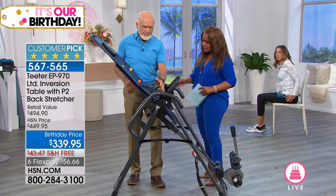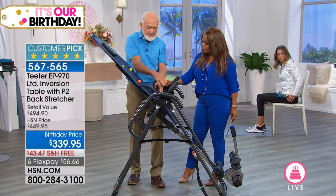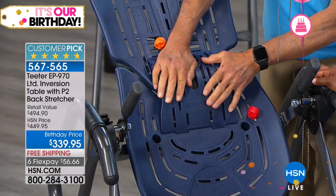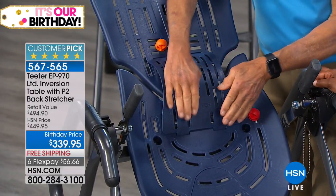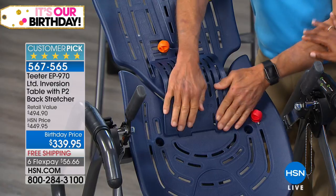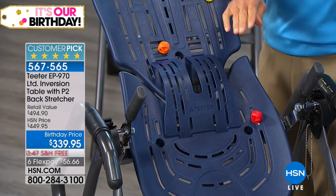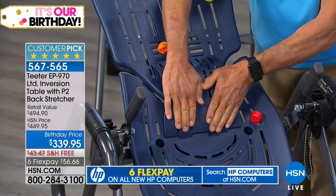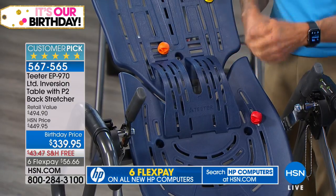Let me demonstrate it. In fact, I want to point out this lumbar bridge has a special feature. Not only does it keep the curvature in the lumbar correct in partial inversion, but it squares your hips. If you've got hips that are one higher than the other, or one leg shorter than the other, then it kind of grabs your butt here and it squares your hips as you start to invert.